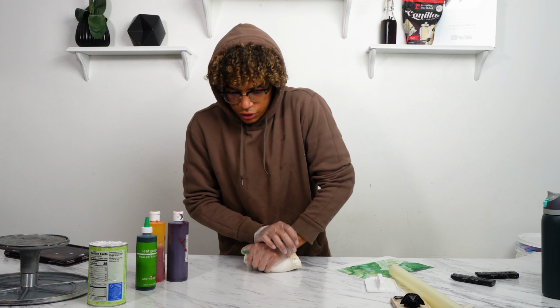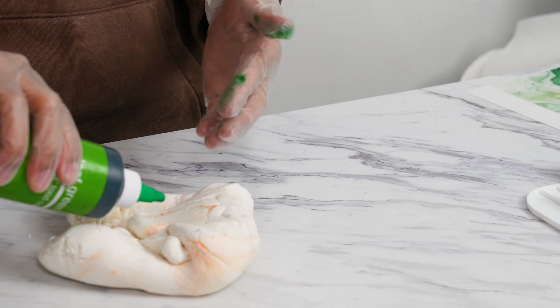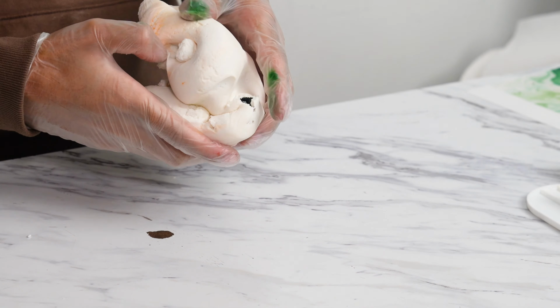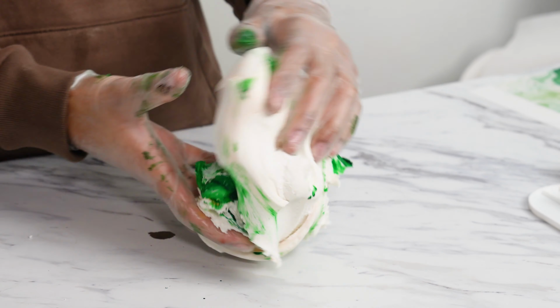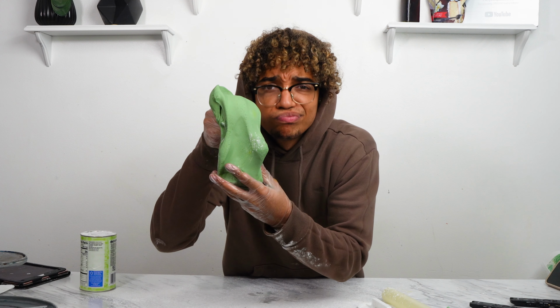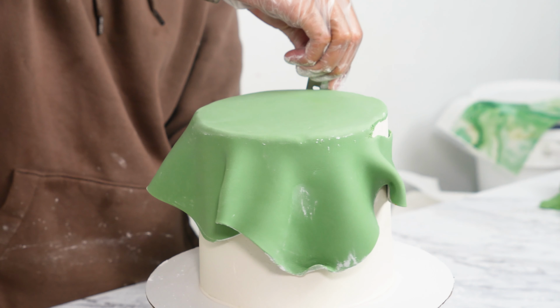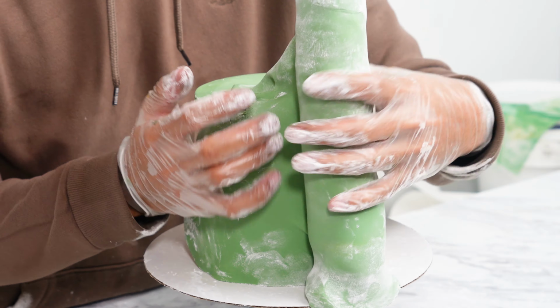So once I was happy with all the cakes covered in buttercream, you know what time it is. Fondant, everyone's favorite, or not. Now, like I said, she wanted like a sage cake. I think sage is a good color to describe it. So I decided to color the fondant, and it took a little time to get the color right. I used like yellow, green, blue, red, I don't know, just use the color wheel.